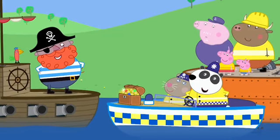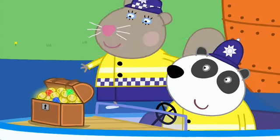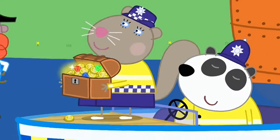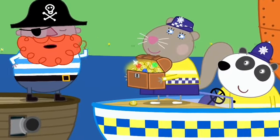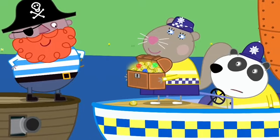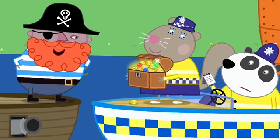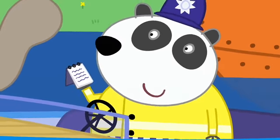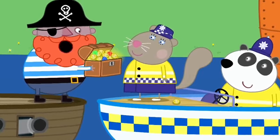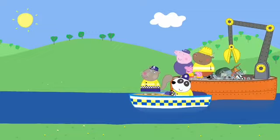Excuse me, Mr. Pirate. Have you lost anything? Not that I can think of. No. So, this treasure chest isn't yours. Treasure? Ooh, come to think of it, I have lost a treasure chest. It was found in the river. Oh, yes. That's where I buried it. Well, that all adds up. Please, take your treasure. Thank you kindly. I'll just be on my way. Goodbye. Bye-bye, Mr. Pirate. Bye!